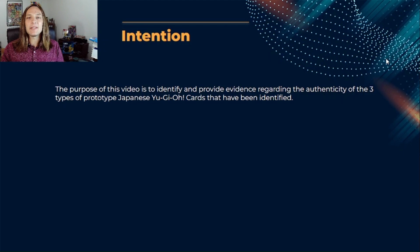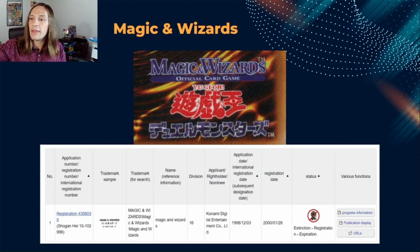Alright, so the intention of this video, just to be more clear, is to basically give a highlight of each of the three major types of prototype / test print cards that have been brought to you today, and some of the big points of evidence that lead us to believe that they are in fact authentic. Let's take a look at the general overview.